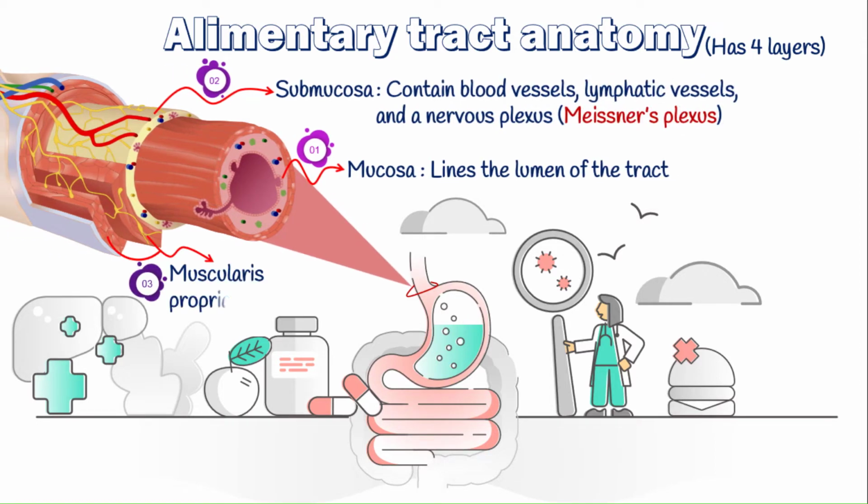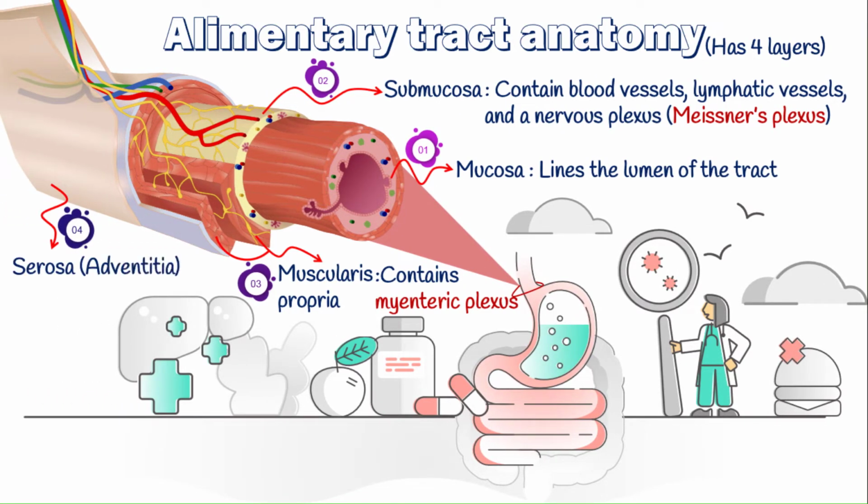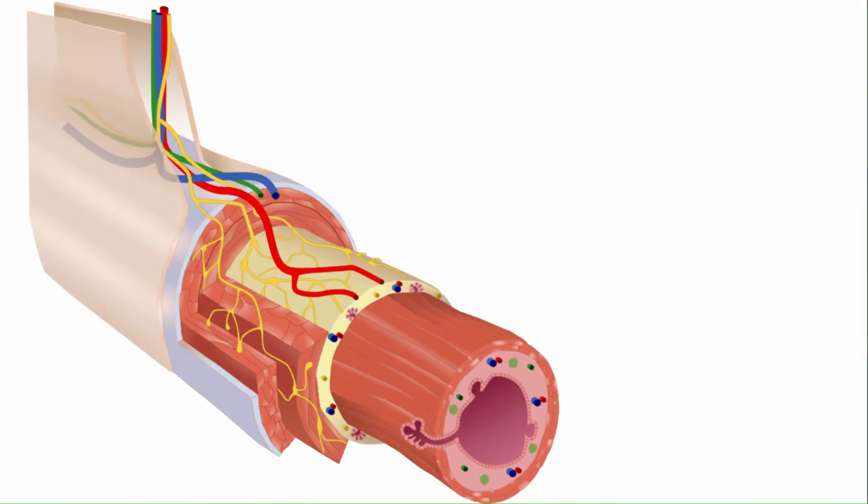The submucosa is followed by a smooth muscle layer, the so-called muscularis propria. Like the submucosal layer, a sophisticated network of neurons known as the enteric plexus lies in this layer. It is responsible for the peristaltic movements of the esophagus, stomach and intestines. The final layer is the serosa or adventitia. It's mainly composed of connective tissue, giving strength to the alimentary tract and holding it in place near the spine.